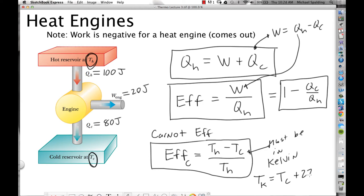Okay? And just so you're aware, it's actually not possible to reach the Carnot efficiency. It's like a theoretical thing. You know, it's on paper. The bigger the difference between the temperature hot and temperature cold, the better the efficiency is going to be. Okay? All right, so any questions on heat engines?